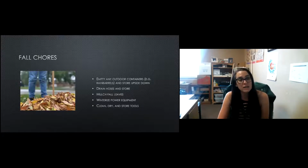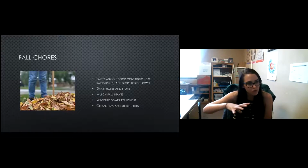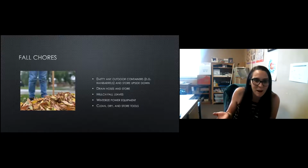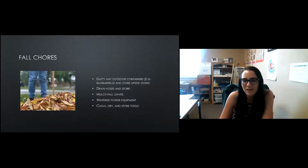If you have fall leaves, those are really good to mulch. If they're in your lawn, it's actually really good to just go ahead and mow over them with a lawnmower, and it'll create a little mulch for your lawn area. That's easier than raking and picking them up, so it's also good if you're kind of a lazy gardener. So mulch those right onto your lawns.